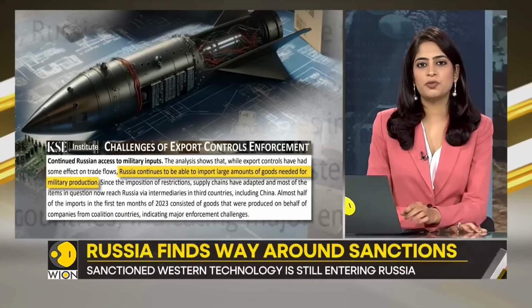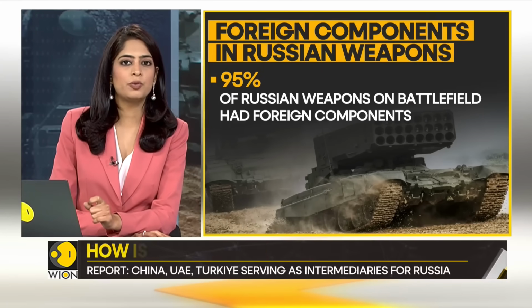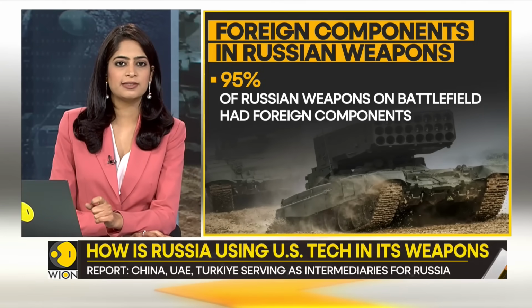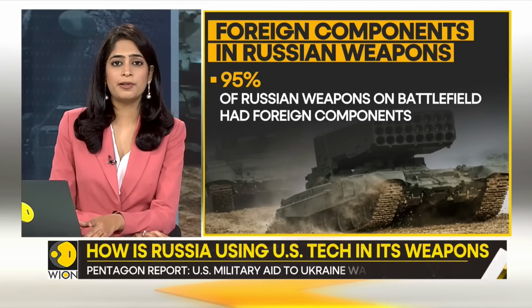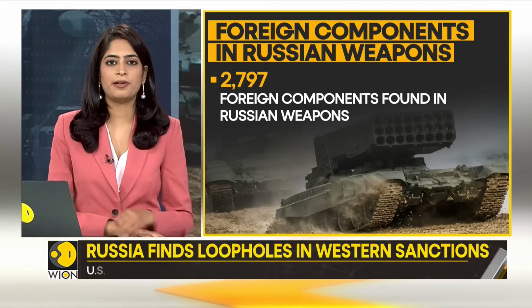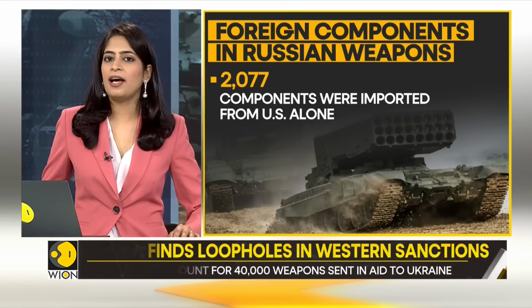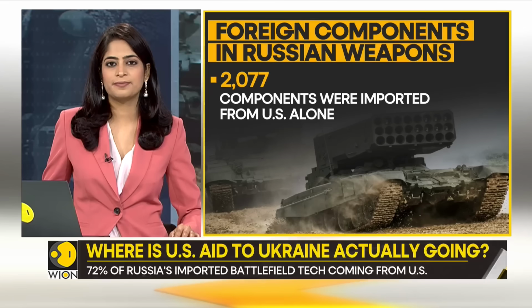Take a look. It reveals that Russia continues to import large amounts of goods needed for military production. Of all the Russian weapons that Ukraine has found on the battlefield, 95% were made using foreign components. It's no small number. Nearly 2,800 foreign parts have been documented. Some 2,000 of them from Ukraine's best friend, the US. And it's not just the US.